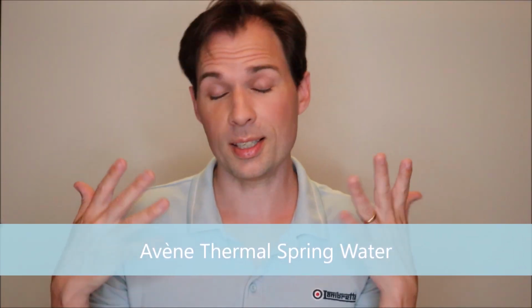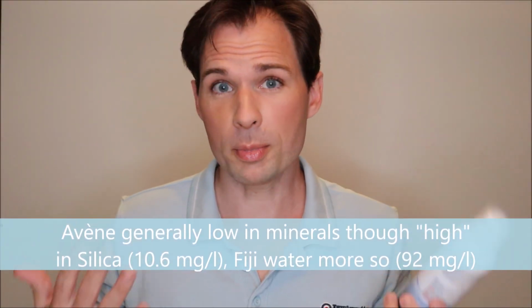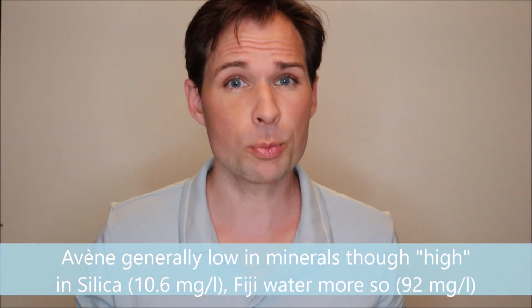The important thing here is that there are various brands doing this. There is the brand Avene as well. They also make thermal spring water in a bottle like this, and there are lots of other companies. But again, it's the minerals that you are interested in, and what they promise is that you can use it as a setting spray.